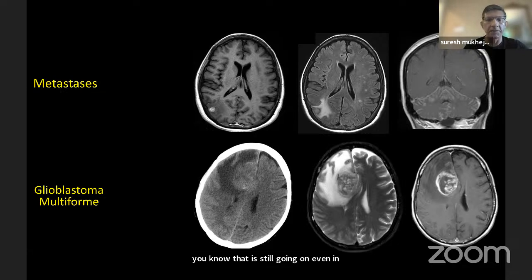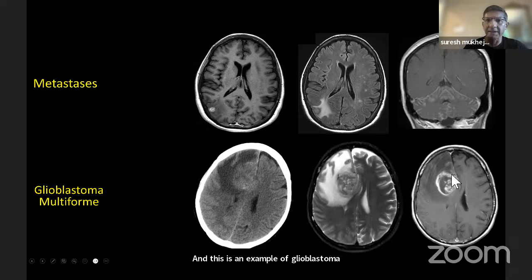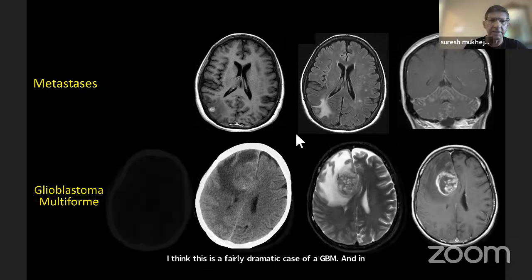So what I'll do is go over the different types of metastases and talk about some ways that you can help identify metastases and separate them from metastases mimics. On the top here is a classical example of metastases at the gray-white junction, and this is an example of glioblastoma multiforme. Metastases can be solid or rim enhancing, but when we see a larger mass with a very shaggy margin and a solid component extending within the lesion, along with substantial vasogenic edema, we certainly think of the possibility of glioblastoma. I think this is a fairly dramatic case of a GBM, and in general, I don't think any of us would confuse a GBM with the solitary metastases that I showed.